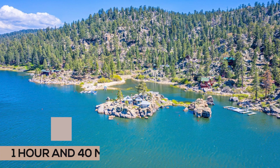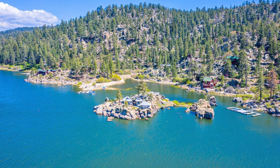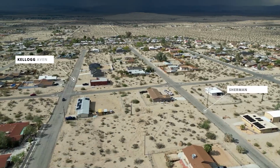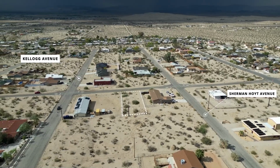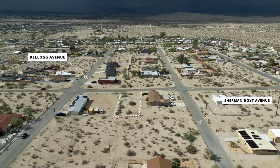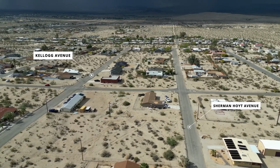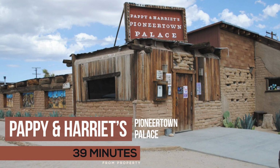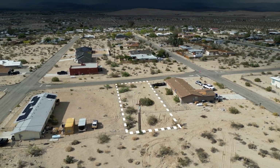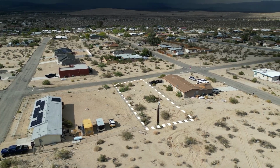Outdoor enthusiasts can also explore the San Bernardino Mountains, home to Big Bear Lake, which provides opportunities for skiing, boating, fishing, and hiking. Additionally, the area boasts the historical and quirky Pioneer Town, originally built as a movie set in the 1940s, where visitors can soak up the Old West ambiance and enjoy live music at the famous Pappy and Harriet's Pioneer Town Palace. With its proximity to an array of captivating attractions, 29 Palms serves as an excellent base for exploration and adventure in Southern California.